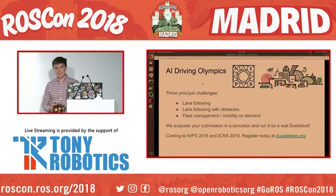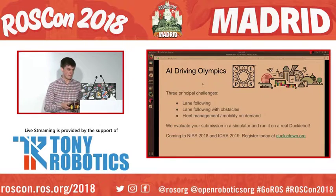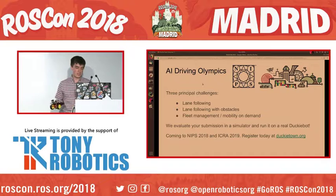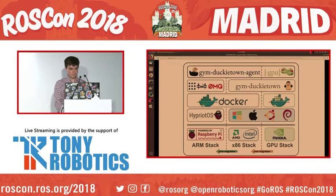So this is some of the infrastructure we're using to host the AI Driving Olympics, a new challenge for NIPS and coming up in ICRA 2019. The three primary challenges are lane following with obstacles, as we saw, fleet management, kind of mobility on demand, kind of coordination stuff. And so you can register for that today and start getting up and running on this infrastructure.